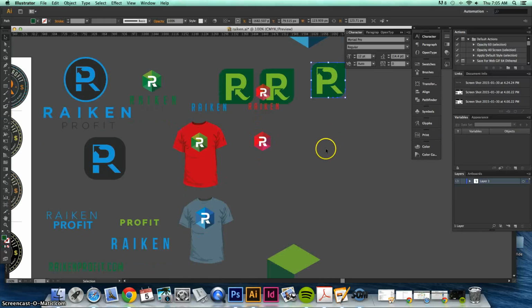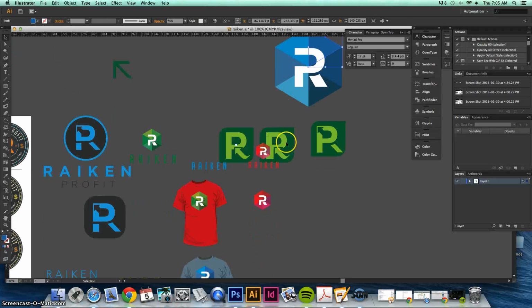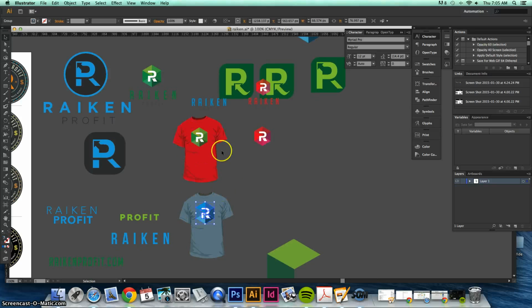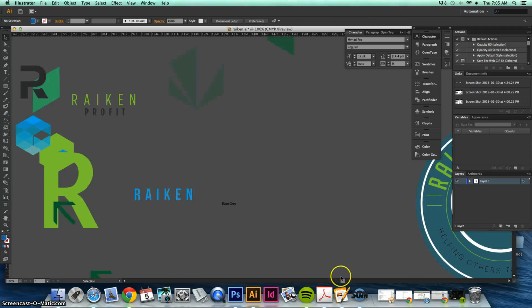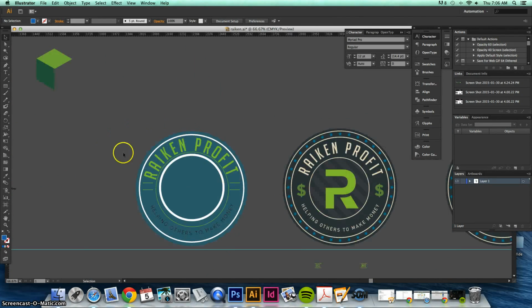I could use this shape here, but I was thinking of using it with different shades and colors representing the different things that Raiken offers and does for people. It could be like selling online and coaching, etc. So I had that idea. I had different shirts that you could probably use it on, and I was playing around with that logo, but I wanted that identity to stick out on its own. So I was thinking of a shield or crest type logo, and this is where I started.